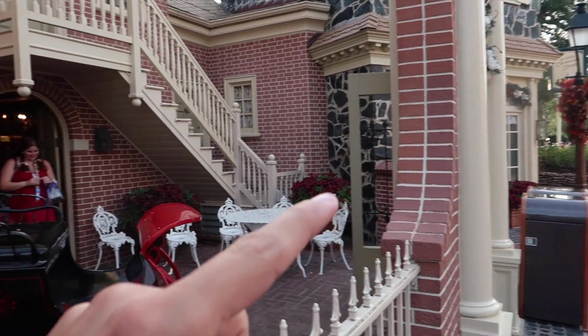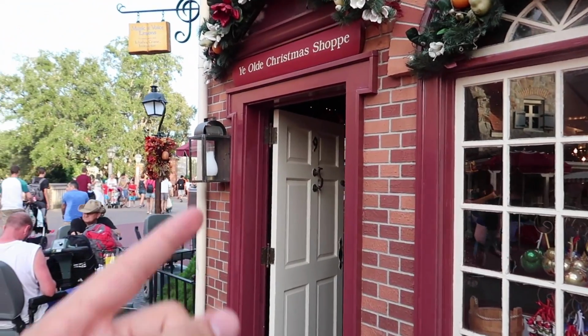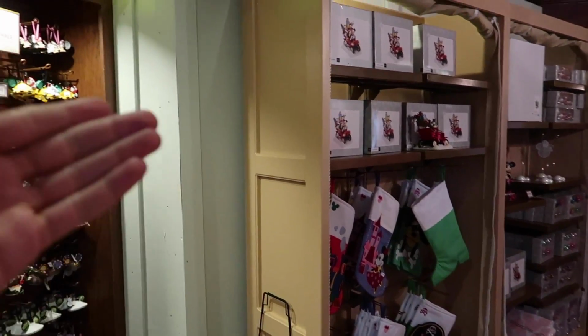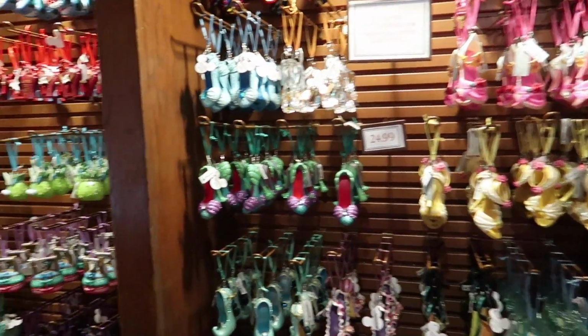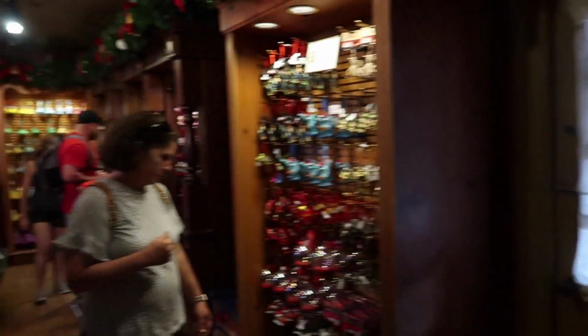Okay, somehow I totally walked right past it, but it totally is open right now. I think it's just that one part that's closed off. They have a wall in front of it, so let's go inside. Yeah, okay, so that threw me off. They just have a wall up in front of the windows and the entrance over on that side of the building, but they still have all the ornaments and all the cool Christmas stuff available.